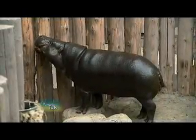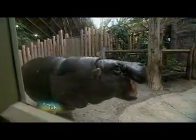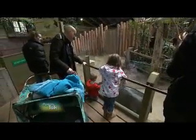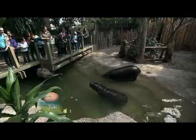The pygmy hippo exhibit is also new. The south half of the pavilion has actually been renovated. They're not that active. They mainly will rest a lot during the day. We do have a pair. It's a male and a female, Harvey and Abu. So we're hoping that we'll have baby hippos at some point.